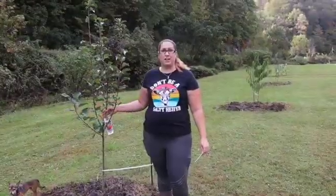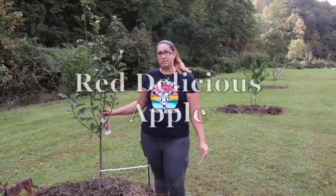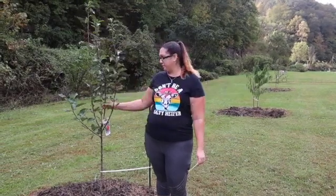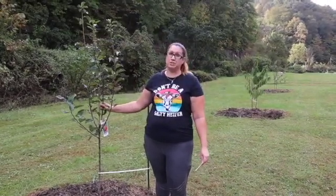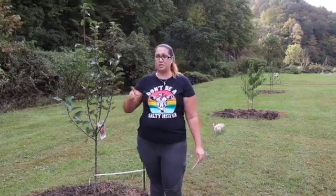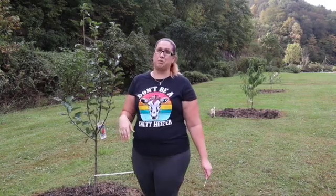All right, friends, so we're at our 5th tree that we had purchased a couple months ago, and this one is the Red Delicious. Also is doing fantastic. I'm in love with these trees and how well they're doing. I did end up getting another apple tree, so I'll take you over to that, and these are our 5 new trees that we got just 3 weeks ago.